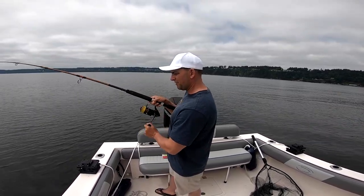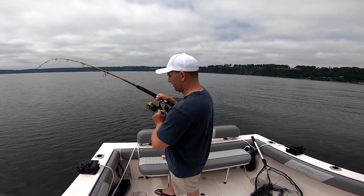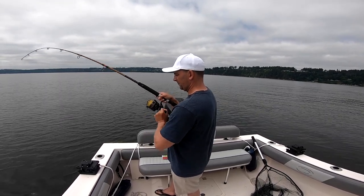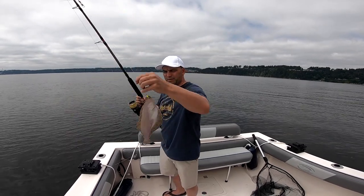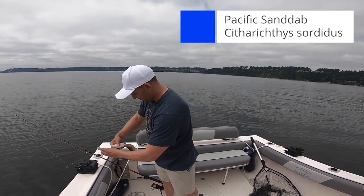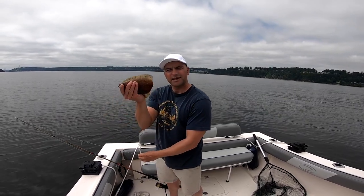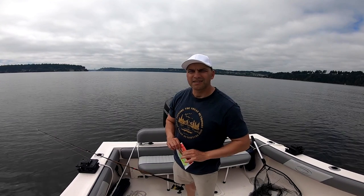Got another fish on. Feels a little bigger. I'm guessing it's a rock sole. It's another sand dab. This one might be a bit too big. Just gonna toss him back. Okay, I got that sand dab.